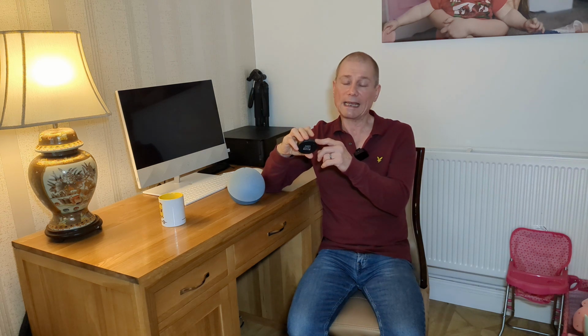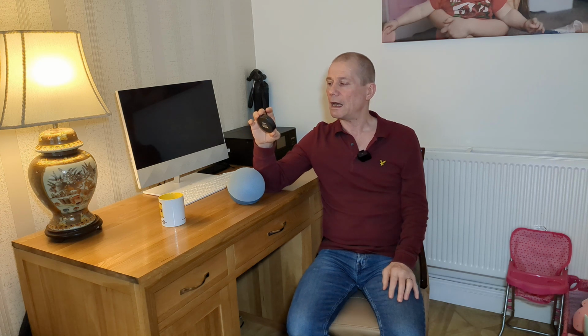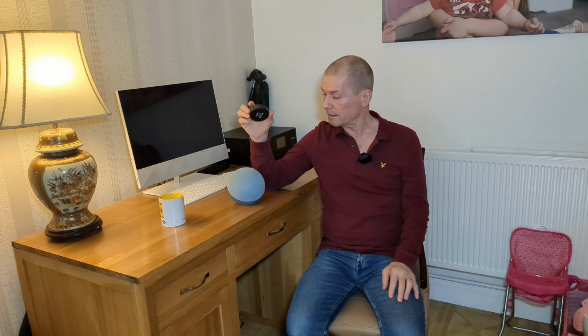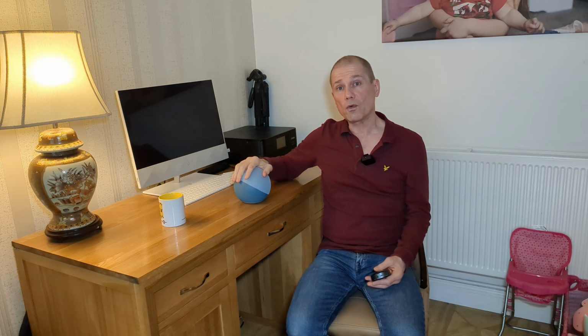But here's something that the Wiim does have over the Echo speaker. And that is, it has SPDIF out, okay? Which means I can connect this to an external DAC, which I've got. I've got a Topping E50, which is a very good DAC in comparison to these, far superior. And that'll improve the sound no end. So you can't do that with an Echo 4th Gen or an Echo Dot.